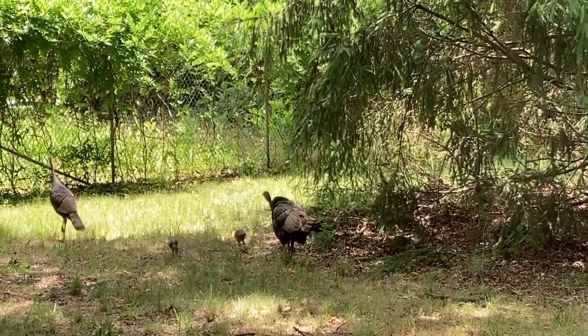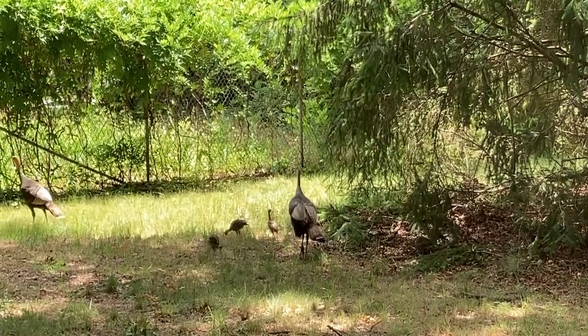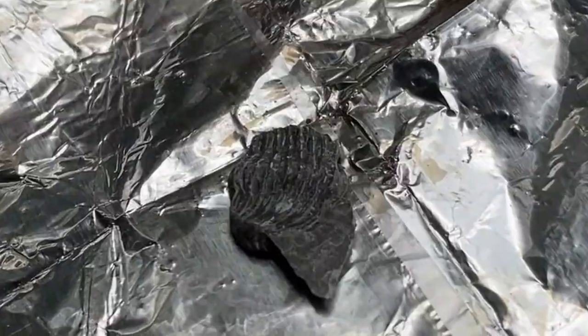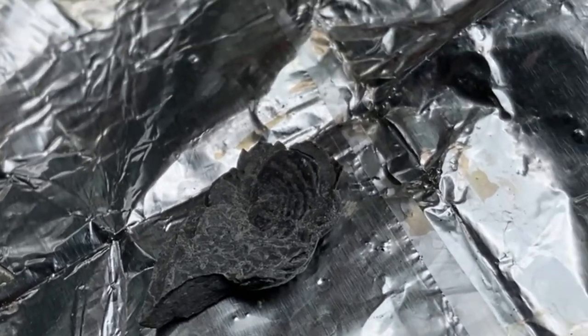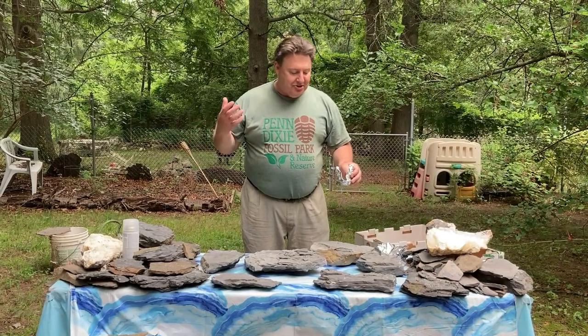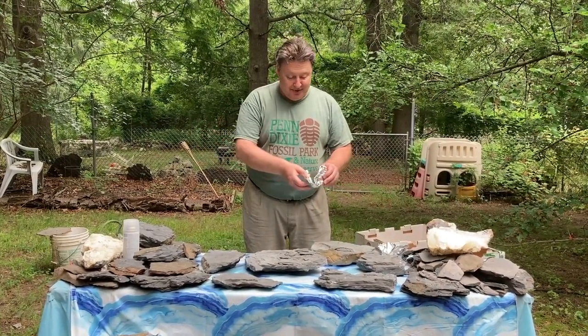Now there were also some smaller ones that I found. I found this nice little trilobite that sort of popped out on its own. This is why we take foil with us to carefully protect these little things that come out. And you may remember I said I saw a trilobite sticking out of a rock, and that was a good indication that there was more stuff inside the rock.